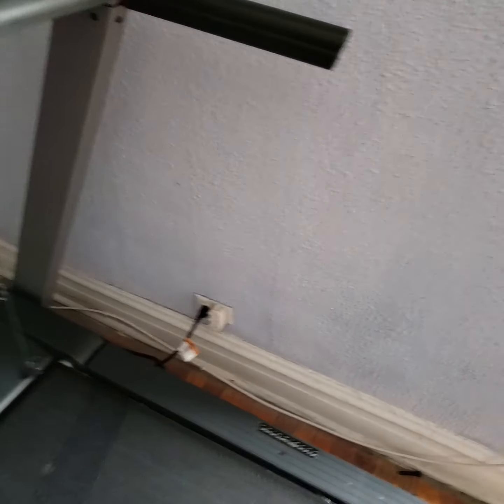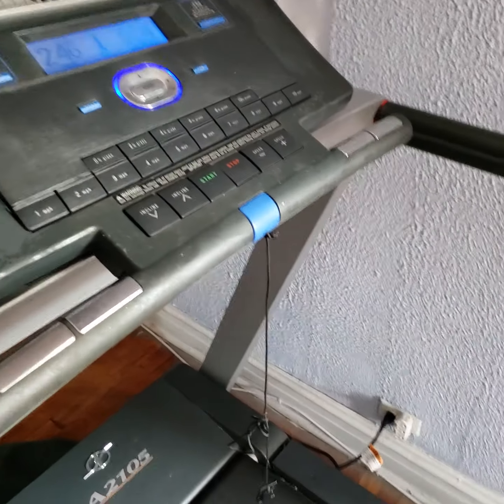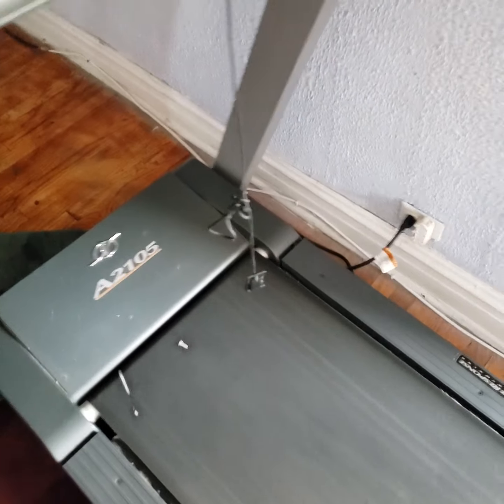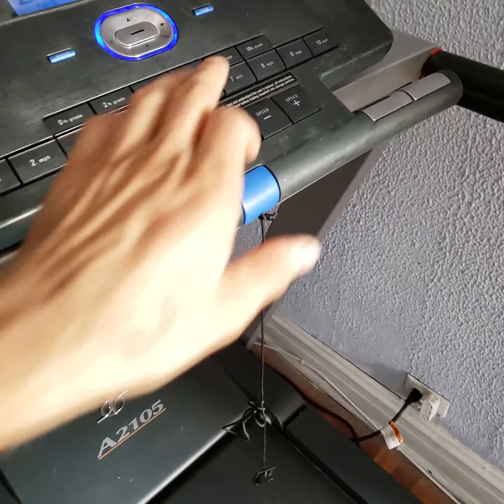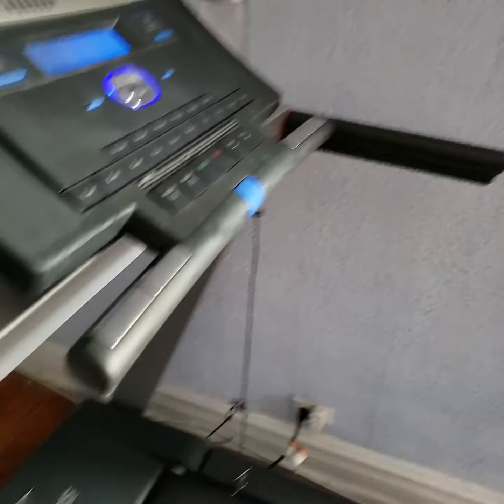Hello everybody, this is a video on the Nordictrack treadmill I'm selling. Right now it's at 1 mile per hour, and this is the slowest speed for walking. And you can set it up for the maximum incline. It'll go up automatically like you're walking uphill.